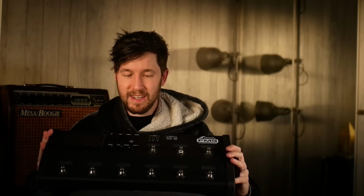So, for instance, you wouldn't want a toddler driving a Formula One racing car, right? If you put a load of power in the hands of certain engineers, it doesn't necessarily mean that they're going to get a better job done. So the Fractal FM9 came out. It's essentially like the power of two FM3s, almost as much as an Axe-Fx III, but not quite.